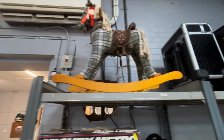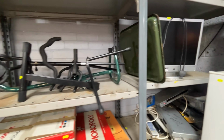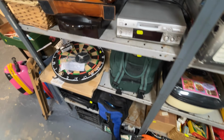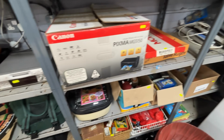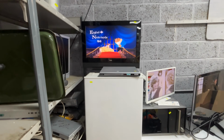This rocking horse, you've got these lovely little cases, you've got some sort of mannequin up there and foot spars, you've got monitors, guitar stands, various kitchen appliances, another windmill dartboard there. You've got, is that a Sony? That looks like a Sony mini disc player to me. Canon printers, Monopoly games, rugby games. Then we come onto the far wall. We've still got loads to go, I'm afraid.